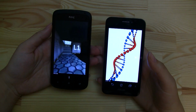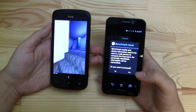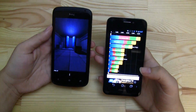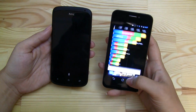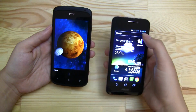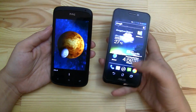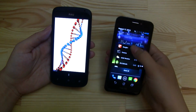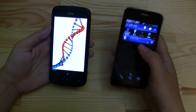Both of these are running Qualcomm Snapdragon S4, running at 1.5 gigahertz with an Adreno 225 GPU. So the operating system on these is actually quite a different story. Both of them are actually running Ice Cream Sandwich, so Android 4.0, but the Padfone actually offers a very vanilla experience. They haven't really altered it much. Things are very plain, which I absolutely love. The changes are, to me, extremely welcome.